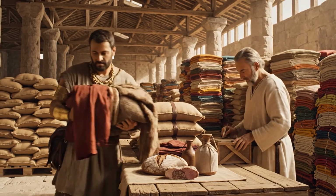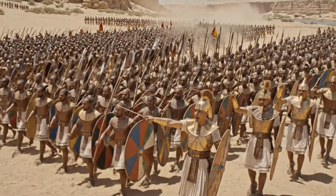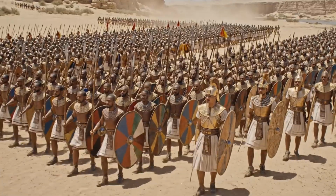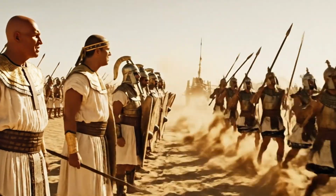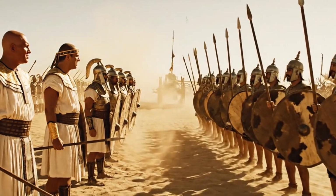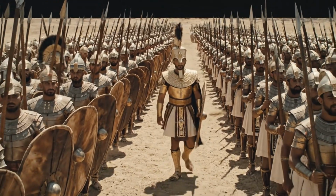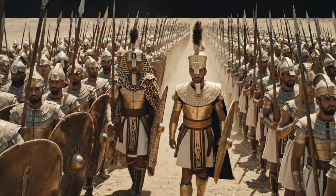The organization of the army was advanced for its time. The division into detachments, companies, and divisions simplified management on the battlefield. A clear hierarchy and chain of command ensured that orders were carried out from the pharaoh to the rank and file. Everyone knew their place and their role in the overall mechanism. This discipline set the Egyptians apart from the tribal militias of the time.